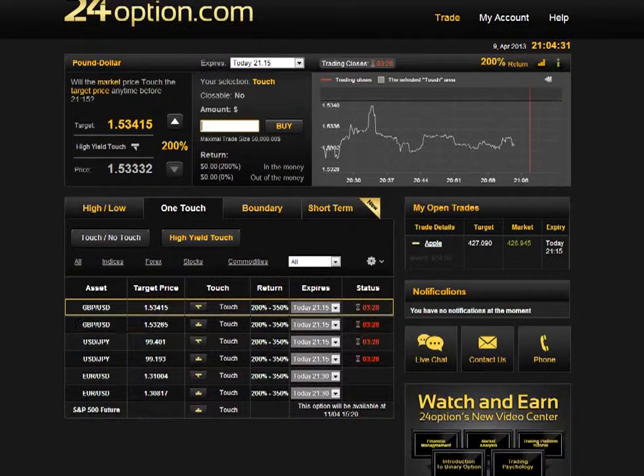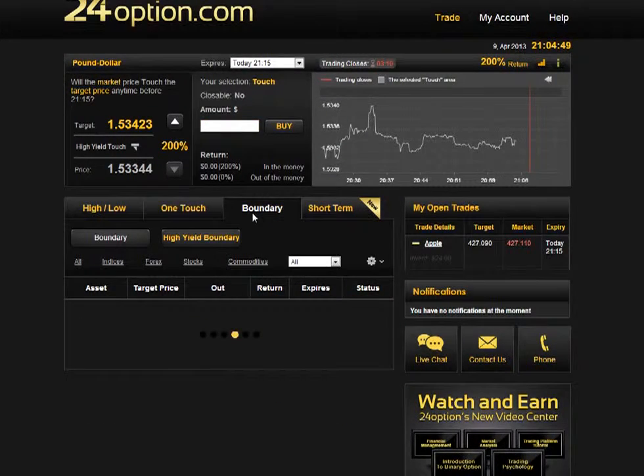Again, this is high risk, but you get a very good reward. Now, generally, spot option platforms only offer One Touch as a weekend option. You can buy them on the weekend, and then you have the whole week for it to touch. 24Option offers it as an intraday option, which is really nice to have.